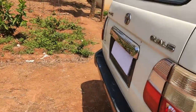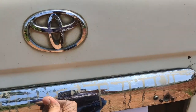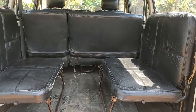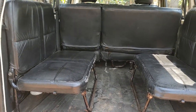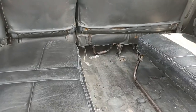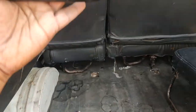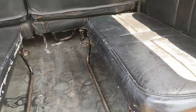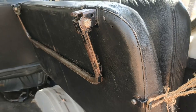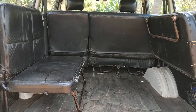Let's look at the rear. Here almost 4 people can sit. If you fold these seats, this can be converted into boot space. Boot space can be further increased by folding the center seats.